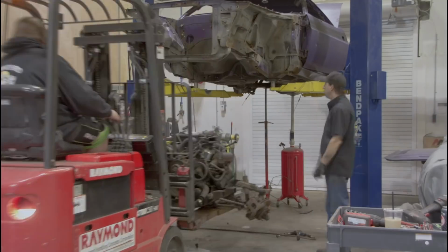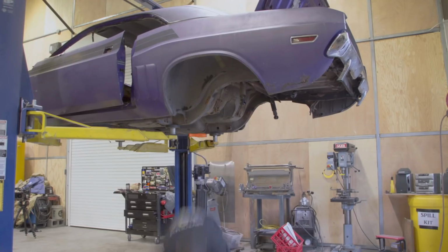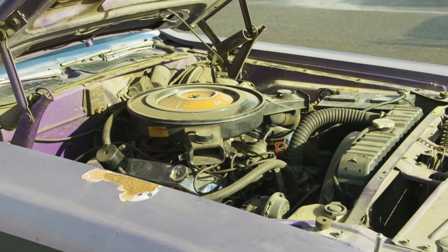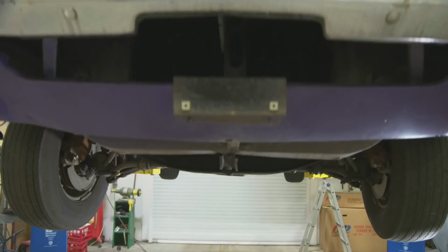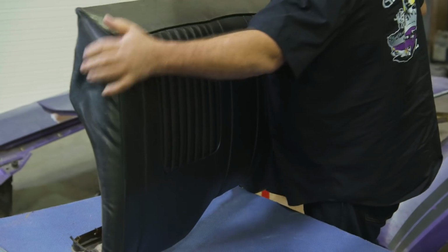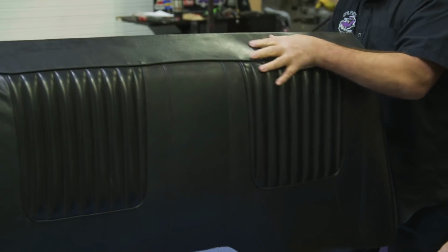So this is really cool. The guys have been disassembling our 71 Challenger RT. This is a plum crazy car. Really nice, clean, one paint job type of survivor car. I mean, just to give you an example, and I'll talk about the build sheet in a minute, just look at the condition. They look like they've been restored already.